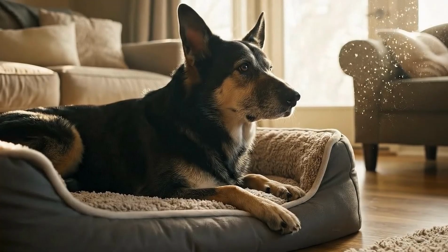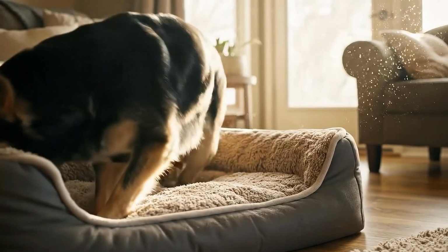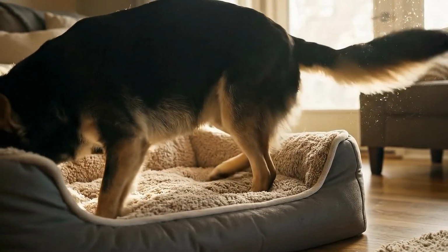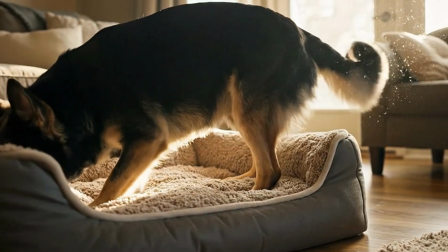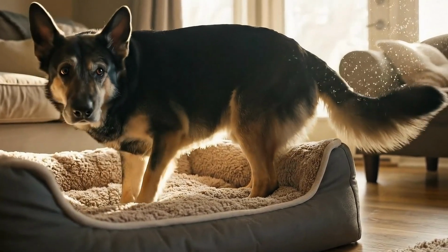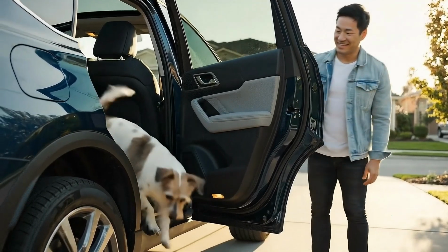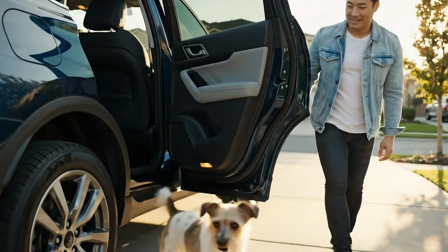Sign number 1. Subtle changes in gait, posture, and movement. The first and most frequently missed sign is a subtle change in how your German Shepherd moves. Because GSDs are so athletic, we often don't notice the small compensations they make until a problem becomes significant. You have to become a student of your dog's personal normal.